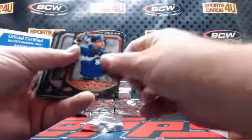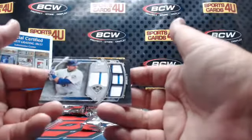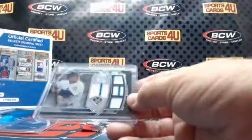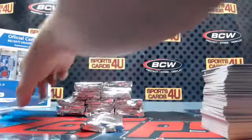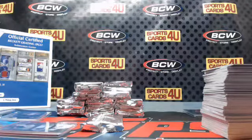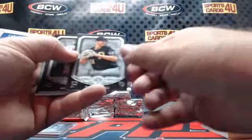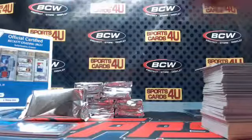Brian Braun, 29/50, Brewers. George Brett. Mookie Betts. Alex Bregman, a rookie. For the Mets, Mike Piazza, 18/25. Quad jerseys, all with pinstripe. Let's see. David Wright. Tyler Glasnow, rookie. Johnny Bench. David Wright. Ben Zobrist, one color patch, 30/35, Cubs.